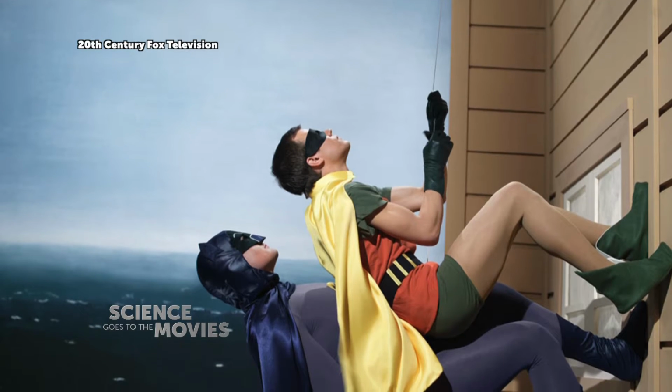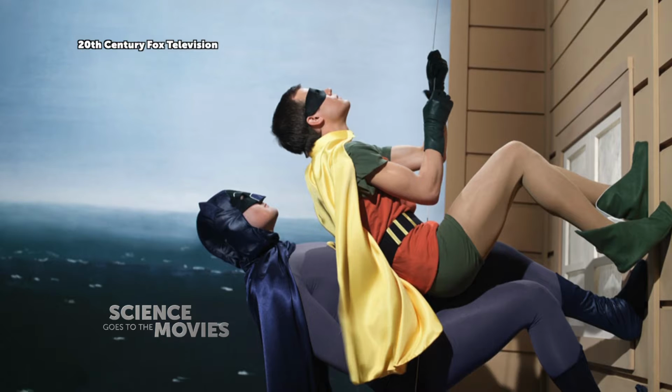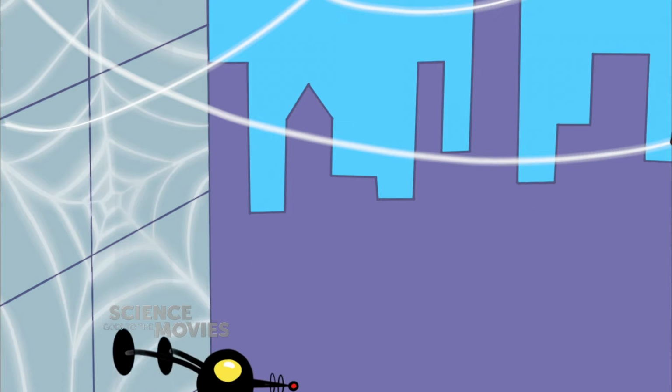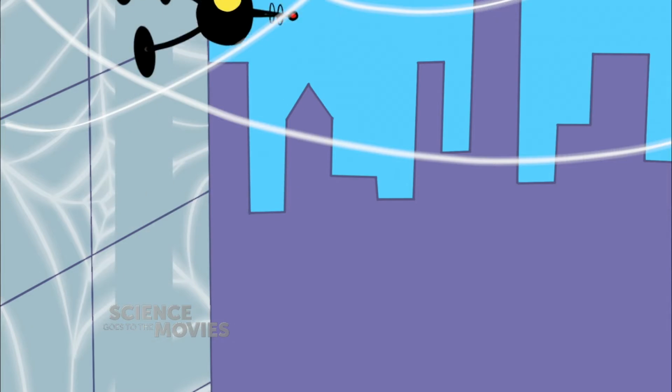Yes. Batman and Robin climb a Gotham City skyscraper using just a rope. Spider-Man's wall crawl leaves a sticky film on buildings all across New York City. And your lab has created a wall climbing robot. Did you create this robot to clean up after Spider-Man? Yes, actually, we are inspired by Spider-Man.